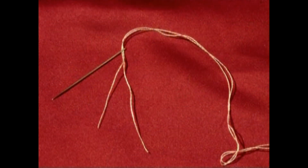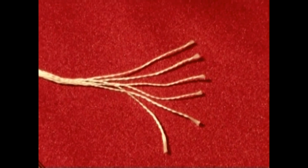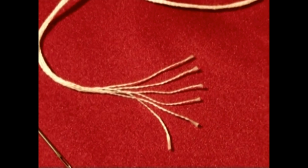The reason for multi-strand is vital, particularly if you're going to be embroidering something in cross-stitch, as the number of strands used will determine the thickness of the stitches.